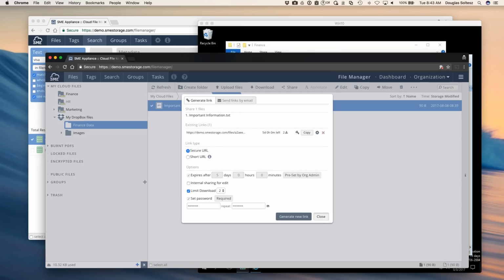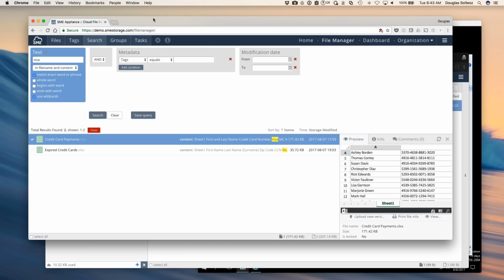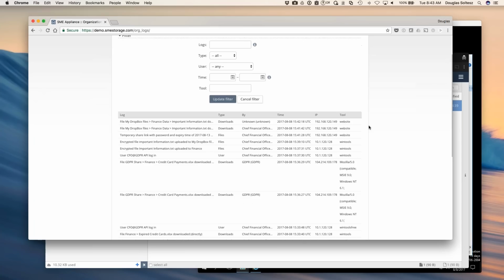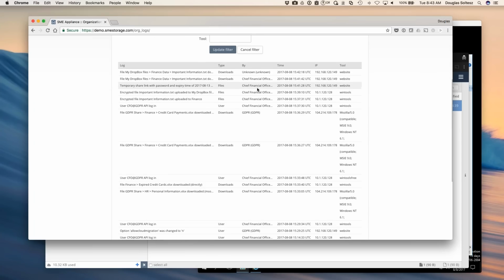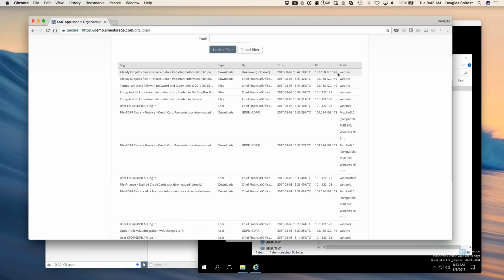But at the end of the day, one of the reasons I'm doing all of this is so that we can go back and we can look at some of these logs. So let's go back in as the admin, and let's go to our audit logs and just see what's happened so far. So I have complete audit logs, and you can see I've been working as the CFO. You can see that I've been accessing these files through the Windows tools. That's this desktop over here. You can also see that I've accessed some of these tools and downloads through a website. And so I've accessed them obviously all from the same IP address, but here are my logs of actually downloading those two files.